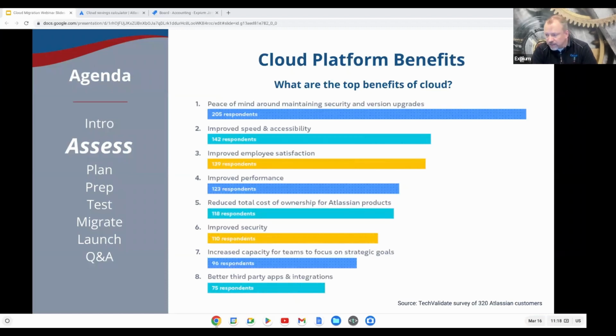This is just an interesting thing. This is a survey where this company, Tech Validate, surveyed a bunch of Atlassian customers just to see what they thought the top benefits of cloud are. So this is just kind of interesting.